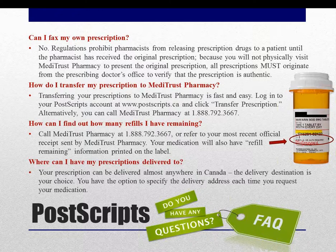How do I transfer my prescription to the MediTrust Pharmacy? Transferring your prescriptions to MediTrust is fast and easy. You can log into your Postscripts account at www.postscripts.ca and click Transfer Prescriptions. Or if it's easier for you, you can call MediTrust Pharmacy at 1-888-792-3667 and they will do it for you.